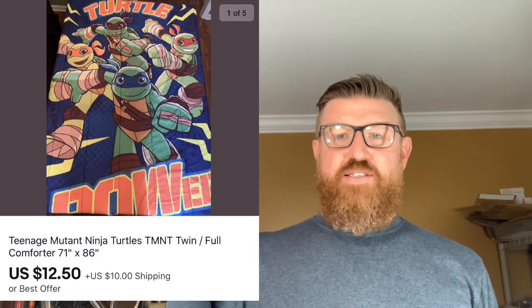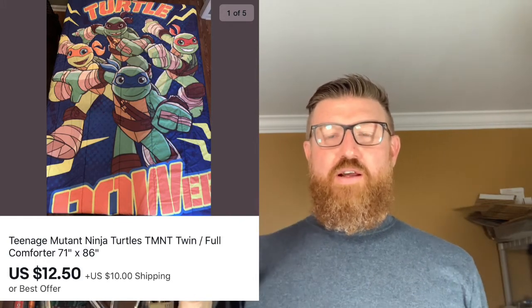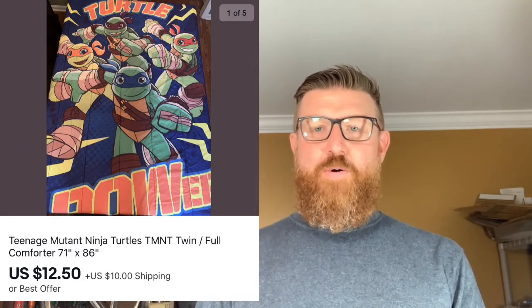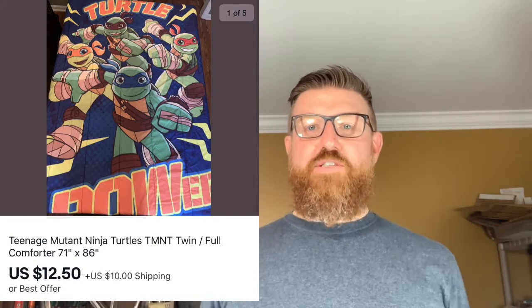All right, next is a comforter. This is the Teenage Mutant Ninja Turtles comforter that I just listed maybe a week and a half or 2 weeks ago. I recently sold that Garfield sheet set, and if you remember from the video I made, I talked about how it was in my pile of things to list for a long time. Well, this comforter was in that pile as well, and I had the space to photograph the sheet set. I also photographed this comforter, and I just sold this comforter for $12.50 plus shipping.